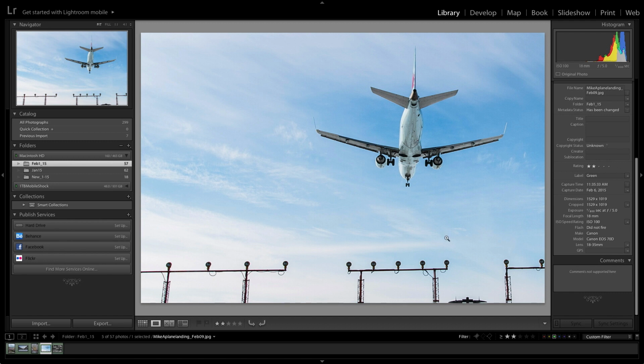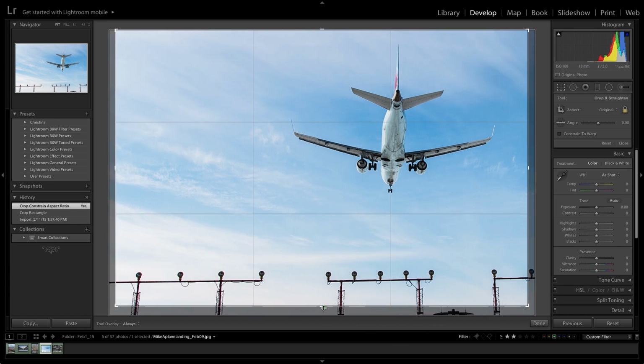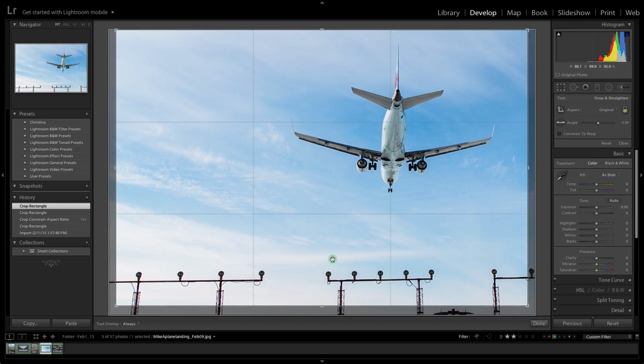Yep. I like the composition. It's off-center a little bit, following the rule of thirds. Picture a tic-tac-toe grid on here, or actually we could just go over to the Develop module briefly and grab that. You can see that it's lined up very nicely on that third over on the right. So we could bring it in just a little bit. Let's click on the lock so we keep our aspect ratio, and then drag it in just a little bit. Somewhere around there would be good.